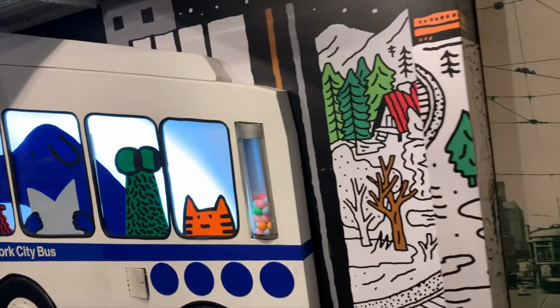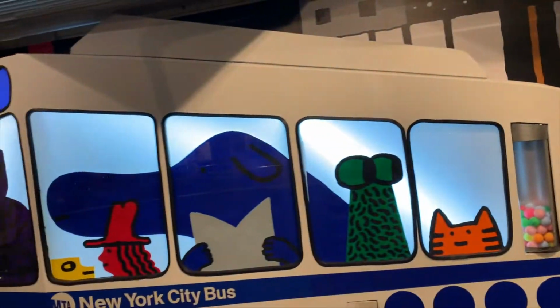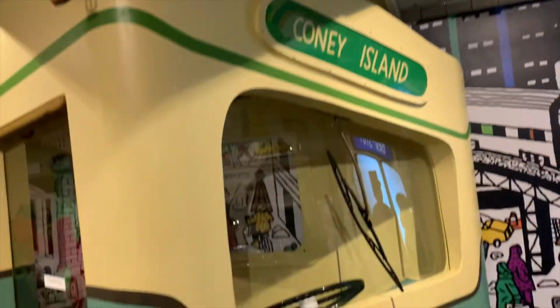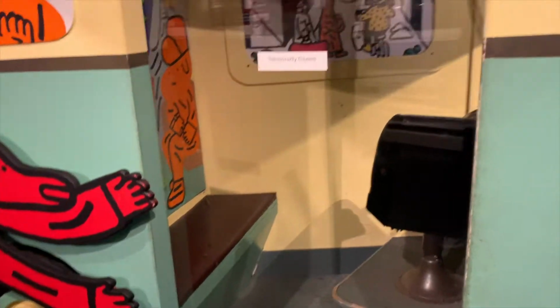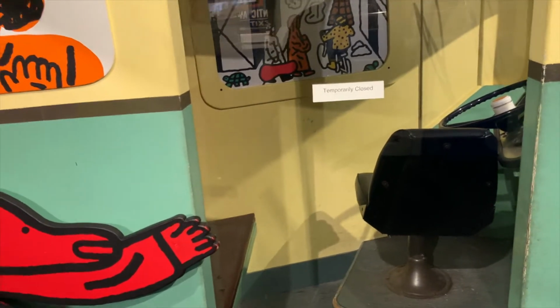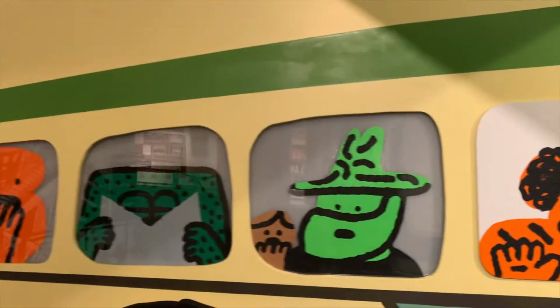Ooh, here we have another New York City bus. Oh, this is so cool. The art in here is awesome. This bus is going to Best Buy, everybody. Hop aboard. This bus going to Coney Island. Oh, this looks so cool. I mean, before COVID, they used to let people in these certain buses. But when COVID hit, I guess, due to the pandemic and everything, they ended up closing them, and now it's just a display.